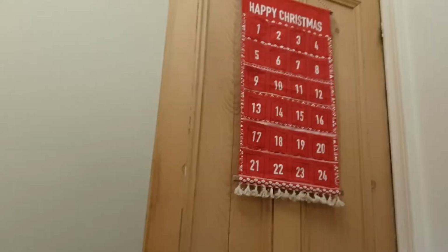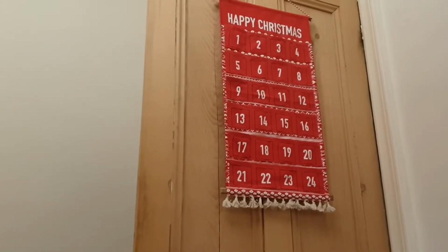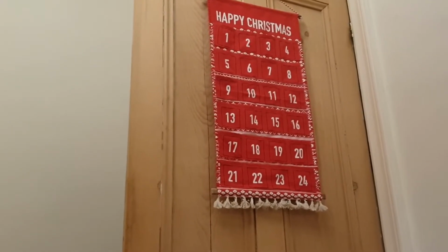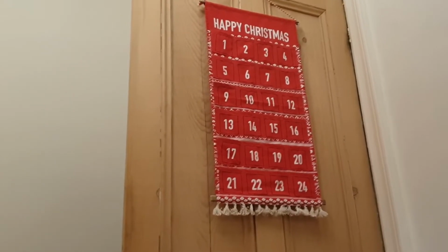our advent calendar. So as you can see up there is our new advent calendar for this year, which I actually showed in last week's video. And I couldn't decide what to put in it. So I think I might just put a couple of chocolate coins in each one and a dog treat as well, just so there's something for all of us.